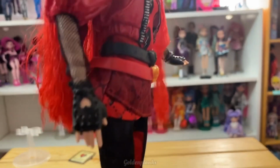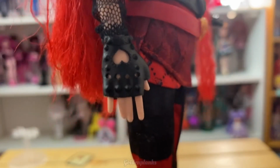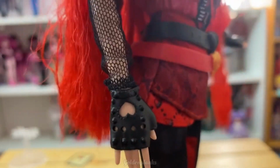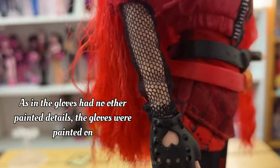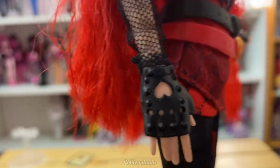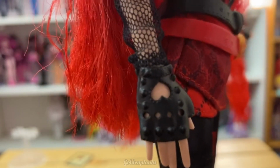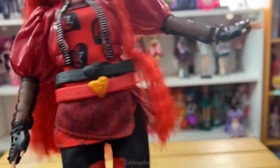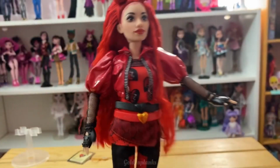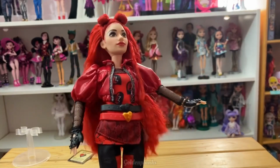There we go. Close up to it. Focus, focus. There we go. They're just black, completely unpainted, but it's fine because the Descendants dolls of the past also used to have this completely unpainted. So it's not a big deal. They have studs and a nice heart hole in the middle right there. So you can tell these are red gloves.